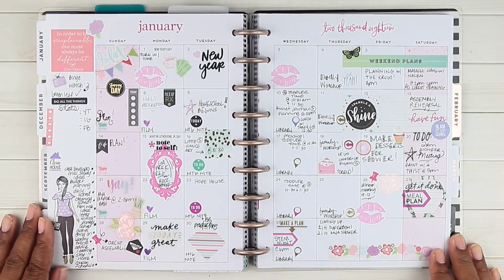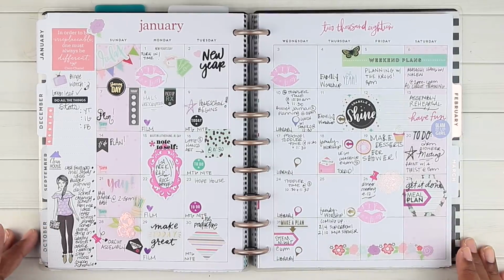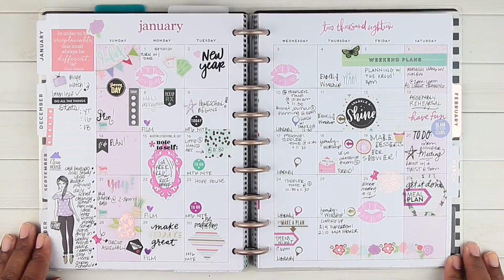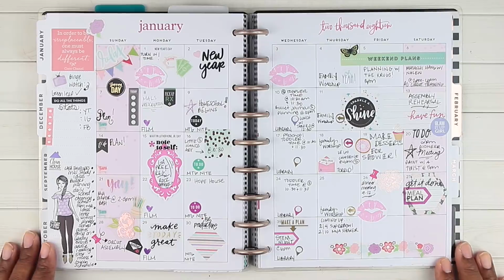I always decorate my monthly. It starts here for me because this is the hub. And so this is going to tell me everything that I have to do during the month. And so this is an important page for me. And so I use the Trendsetter. No, the Daydreamer stickers and some other stickers from other sticker books. So it looks super cute.